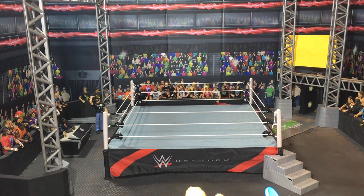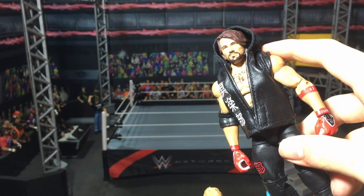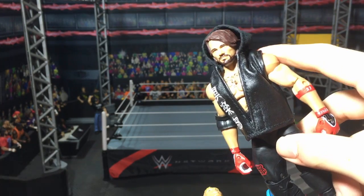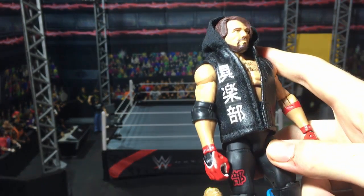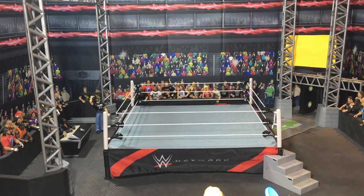Then what else is in here? We got my favorite figure at the moment, I would say. I always posted about it on my Instagram. This AJ with the custom vest from Ralph's. This is like phenomenal, no pun intended. This is so great. I love my AJ.